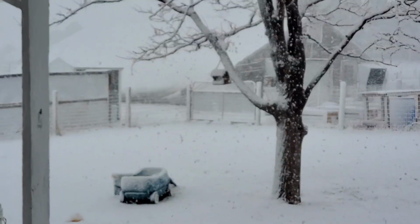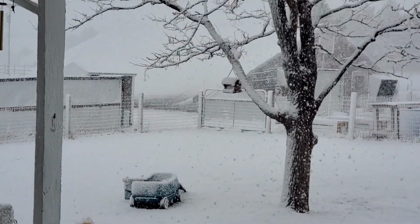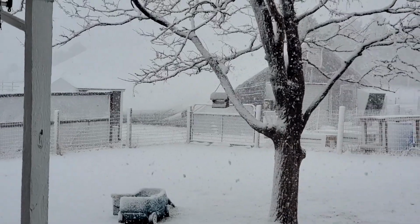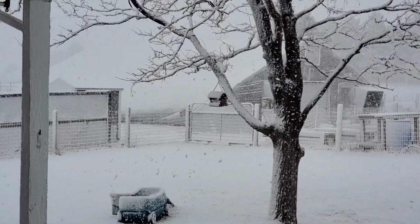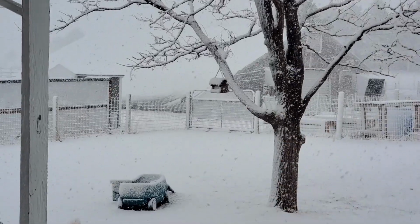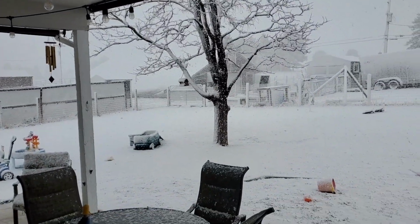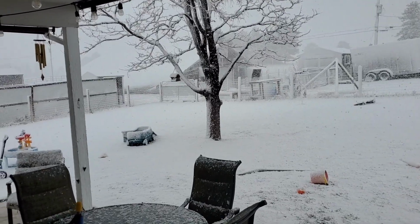I can actually see, I don't know if you can see the greenhouse over there, the 2 layers. The snow is sticking to that top layer, and it's kind of pulling it down to the side. Hopefully that'll be fine. Usually it sloughs off at some point.